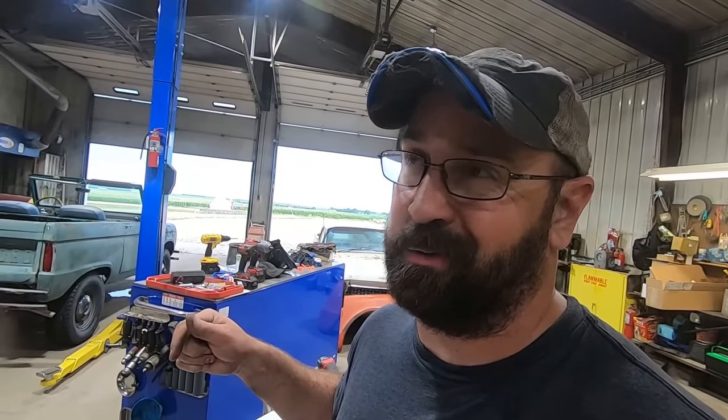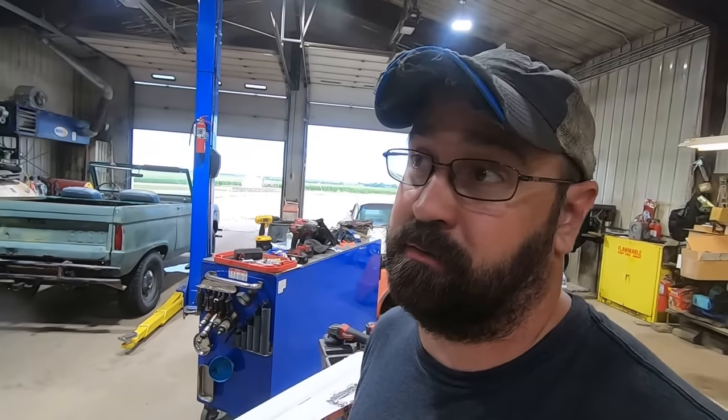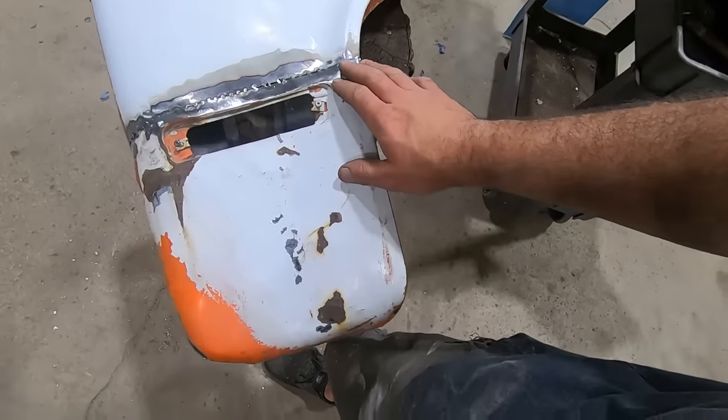Looks like you can get a fender for 200 bucks shipped on eBay, so we're not gonna spend any time mudding and seam sealing and doing all that stuff. So this is more or less just to show you guys what you can do and what I can't do. But the front came out pretty good.